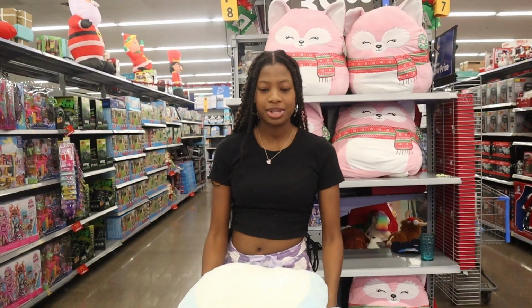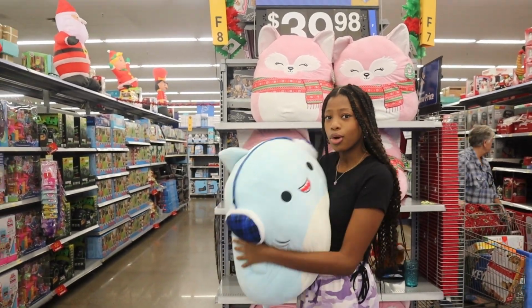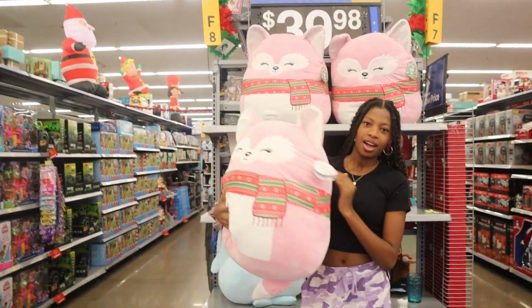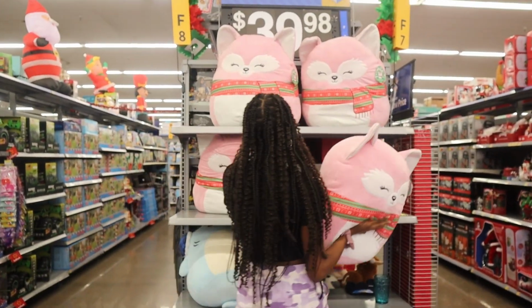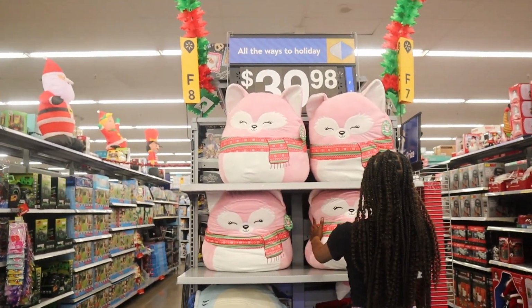30 bucks. I'm seeing some winter/Christmas themed squishmallows here. They're so comfy and big. This one's really cute. Should we get this? It's 30 bucks. You guys can get it for Christmas. Put it on your list. It's at Walmart.